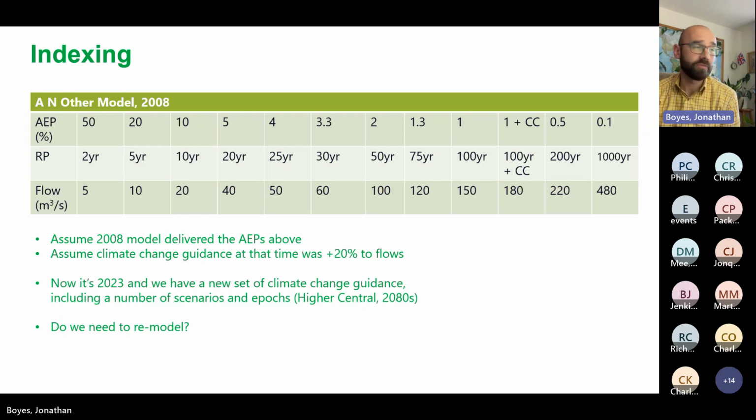However, it's now 2023 and we've got a new set of climate change guidance. And between 2008 and 2023, we've had numerous iterations of our climate change guidance. They change all the time. We've got different scenarios, different epochs, all kinds of stuff that we need to think about. So what we've done in the past, in the traditional way of doing modelling, is we've always gone back to the drawing board and said, right, things have changed, things have moved on. We don't understand what happens here anymore. We're going to need to remodel.